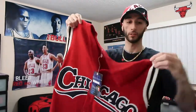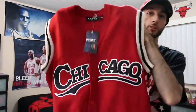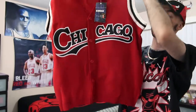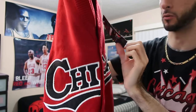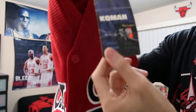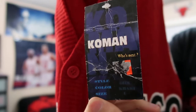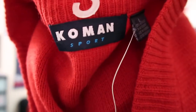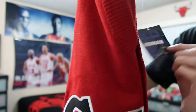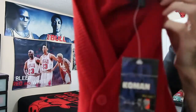So, the much anticipated item that I've been waiting for, the cotton Chicago vest. I'm not sure if it's supposed to be a Chicago Bulls reference or not, but it just has Chicago on it. Komen Sport is the brand. Size large.